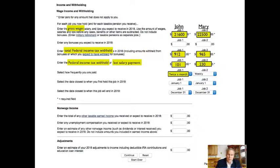How frequently are you paid? John was being paid twice a month. We're going to say Mary is being paid monthly. And then they both started on January 1st, and they were both working December 31st, so we leave those as they are. Then we're going to go down to adjustments at the bottom of the page, and this is where we put in that estimated annual deduction. The number we found for John was $20,650. We put that number in there. That's crucial. That's imperative we get the right number in there. We're going to click continue.